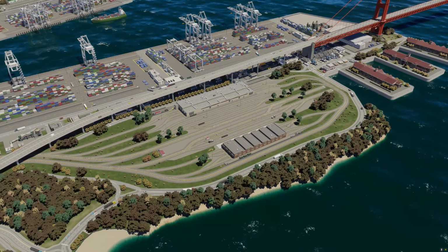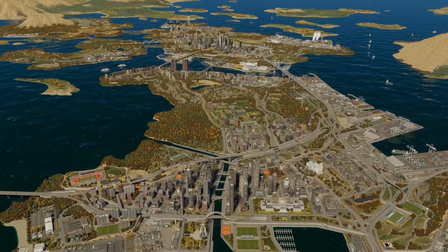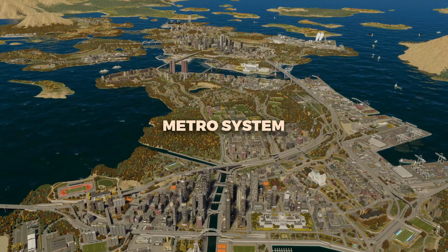Hey guys, we already pre-planned a metro depot some while ago, and now it's time to build the metro system for the region to better connect the two main cities on the map. The idea was to have two lines that meet each other at the same spot in both downtowns respectively, to have easy transfers between the lines.